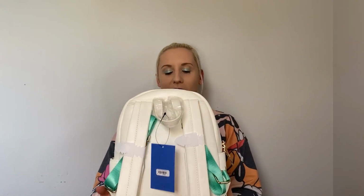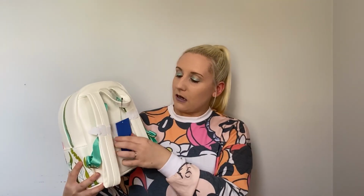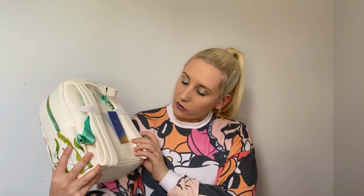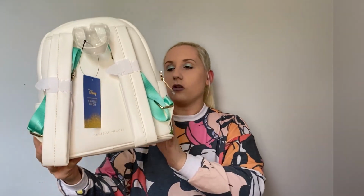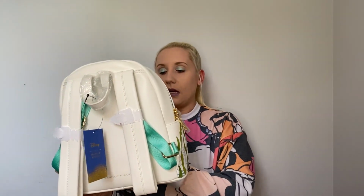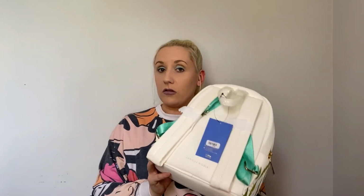So, I'm going to turn it around in a second and show you the front. But you can kind of see what I mean in the sense of it's very similar to a Loungefly with the shape and the size. Just really quick. $79.90 retail price, and you can see it says Danielle Nicole, and I've just noticed it says Danielle Nicole just on the bottom there, because obviously that's the designer, so there'll be no Loungefly tag. It's not in any way associated with Loungefly, it's just a similar backpack style.